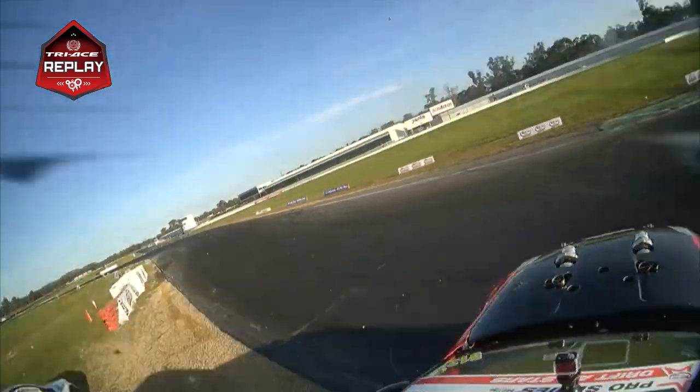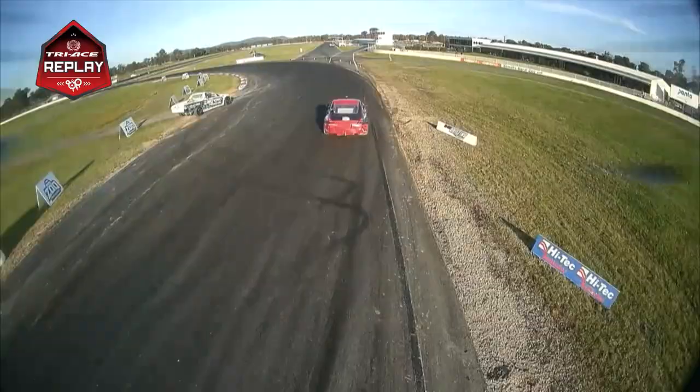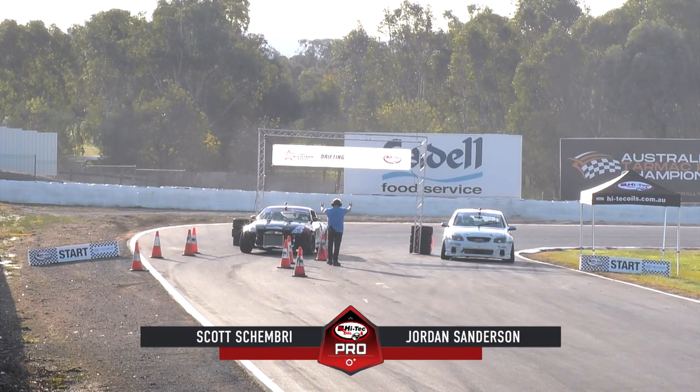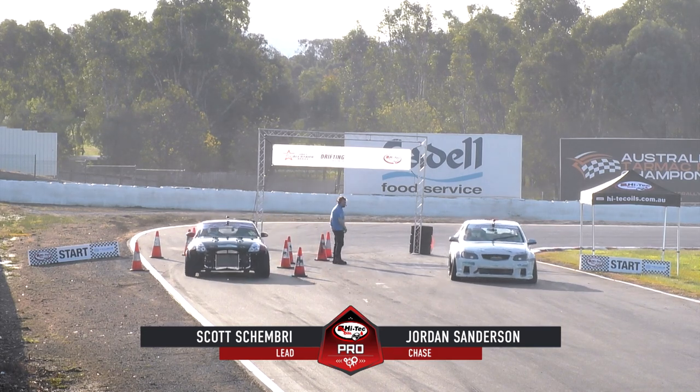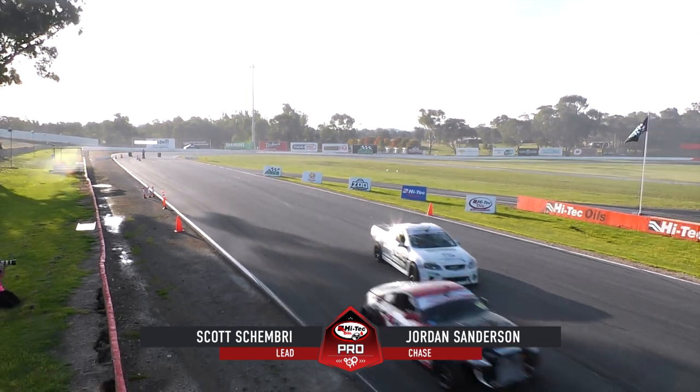Scott Chambry under control. I want to look at this, though, because Jordan Sanderson gets away with it. Now, on a horsepower to weight ratio, you think Scott Chambry would have the jump on him. So are we seeing a mechanical gremlin starting to come into the Hi-Tec 350Z, maybe? We'll have to wait and find out if we can get some news down there in the pits. But he will get the advantage there this time.